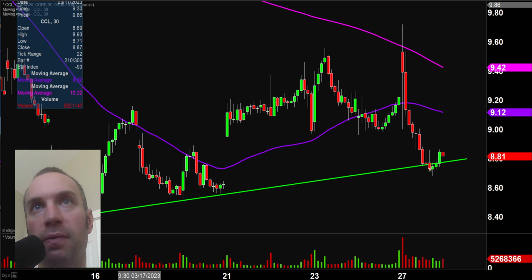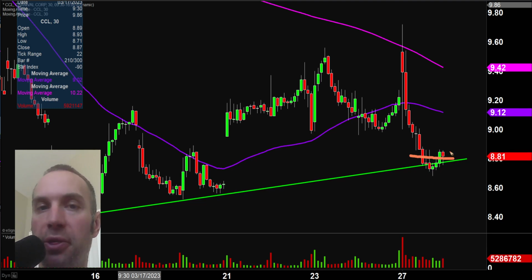Great example of, what a coincidence. Straight down, then all of a sudden it gets at that green line and starts to go sideways. Once again, does that guarantee that this is indeed the bottom? No, but is it plausible to think that, okay, maybe this is finally some sort of bottom and finally some sort of bounce could happen? Yes, that is certainly a plausible outcome.